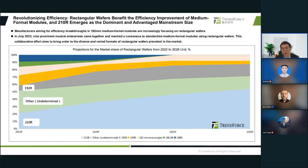The advent of the rectangular wafers has successfully overcome the efficiency constraints of the M10 square modules. 9 leading module enterprises reached a consensus to standardize medium format modules for rectangular wafers. Simultaneously, manufacturers are accelerating the launch of the rectangular products in the second half of 2023, with predominant choices leaning towards G12 rectangular formats.